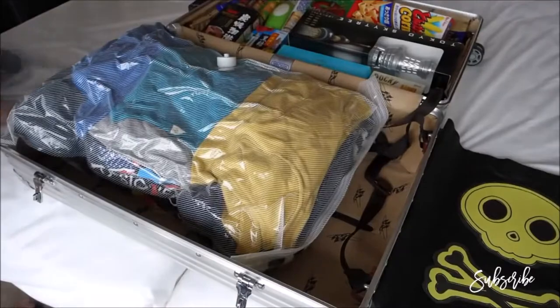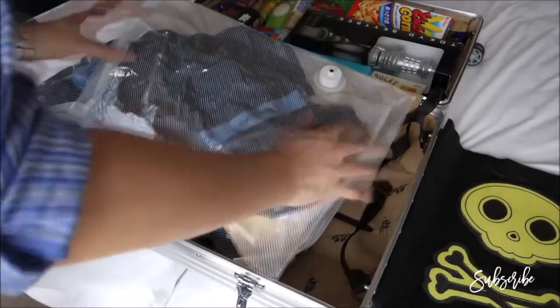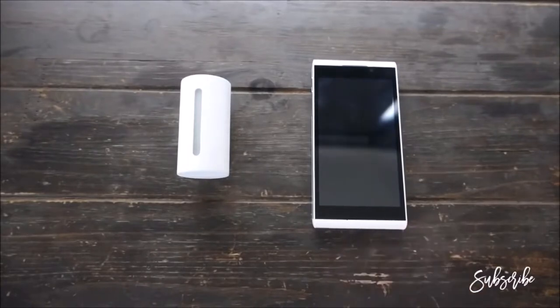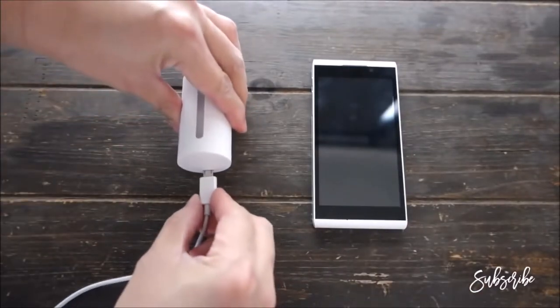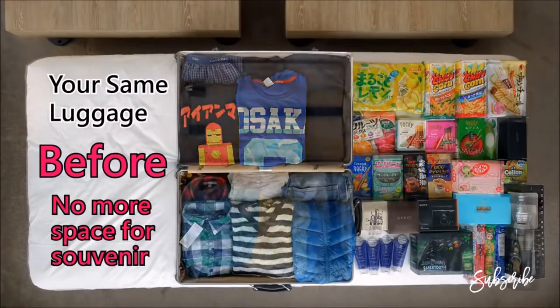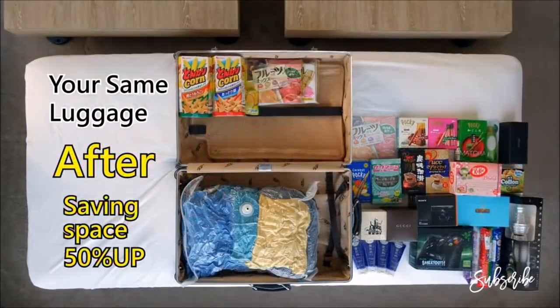So you can keep luggage clean and use more space efficiently at the same time to make your overall trip even more convenient. We use the general micro USB cable for the recharge design. Create extra space for your luggage to let every space count.